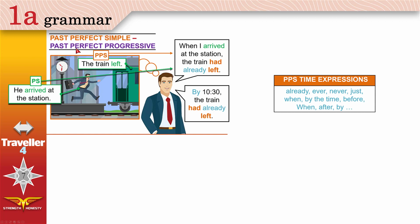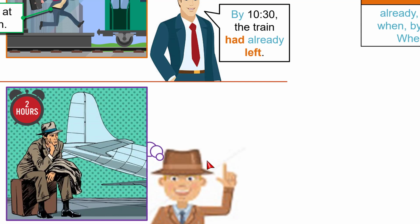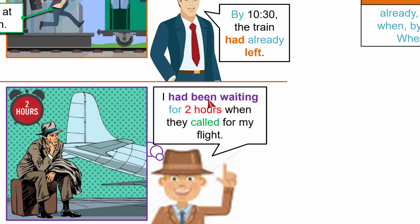Let's move on to past perfect progressive. Look, a man is waiting for his plane to leave. He has been waiting for 2 hours. And later, the next day, the next week, the same thing, later, he is telling us what happened. I had been waiting for 2 hours when they called for my flight.